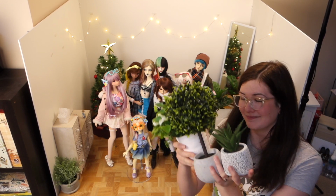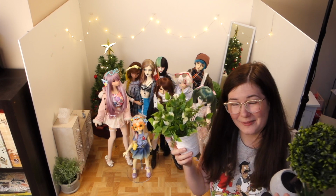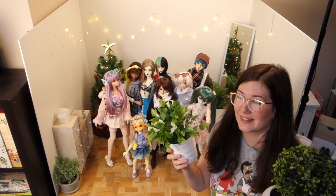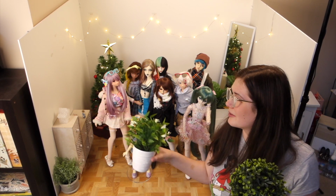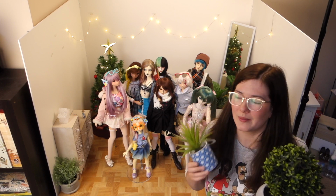Second category, plants. I absolutely love all of these fake plants I have collected. I feel like they just add so much more to... Seriously, neighbours, can you not? I am just in love with all of these different fake plants that I have acquired this year. I definitely see more in my future. They just add so much more life and just realism to my doll photos and diorama, and I'm so here for it. Third and final category, gifts.